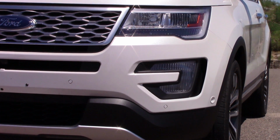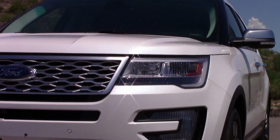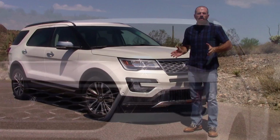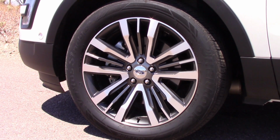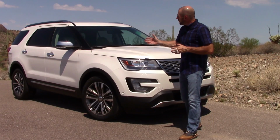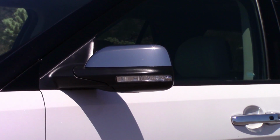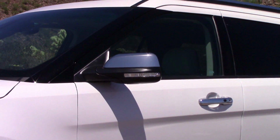Headlights, these are LED headlights with daytime running lamps and signature light-ups that really look nice when you're going down the road. The wheels are also larger, 20-inch wheels with their own unique design. Now the Sport does have 20-inch wheels, but a little bit different style there. Down the side here you can see that those satin chrome accents continue down on the lower rockers, the mirror caps, as well as those door handles.